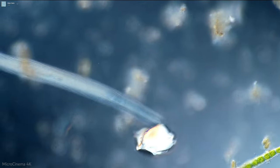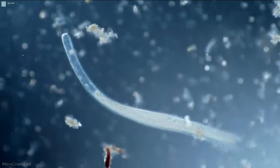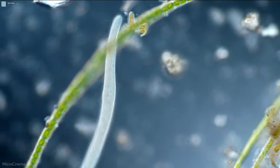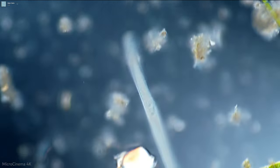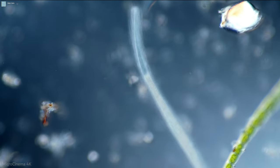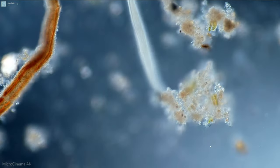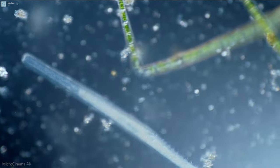This Spirostomum is a single-celled ciliate. These can get pretty big, and the Gruberia I mentioned before that are very similar to Spirostomum can get really big, like millimeters. It's really big.